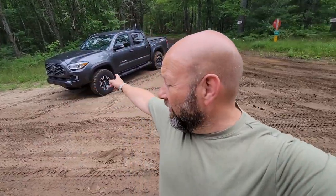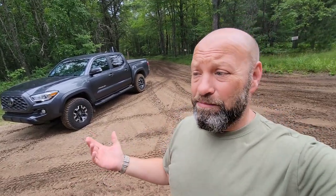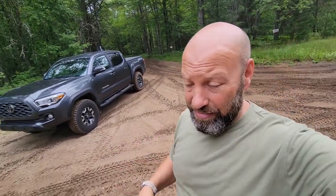Today we're going to talk about a review on my 2022 Tacoma TRD Offroad. And this is a 16,635 mile review, 16,600 miles on her.